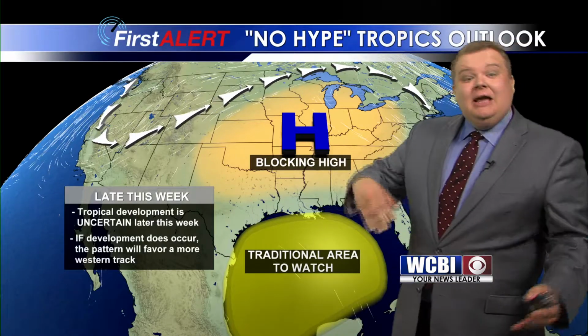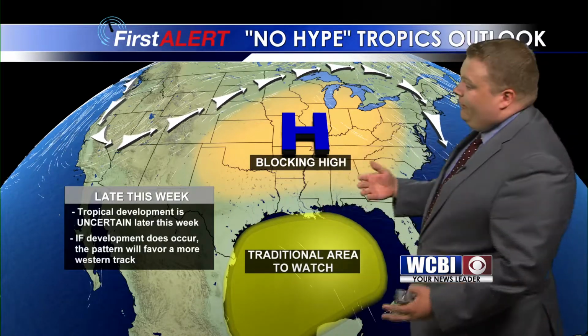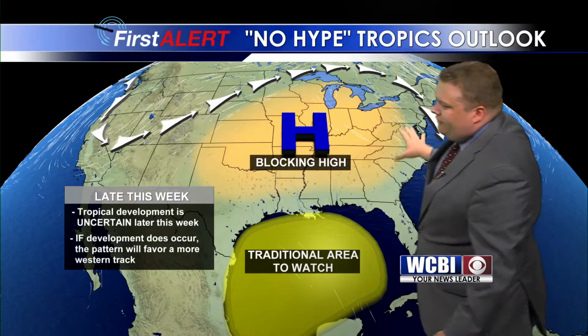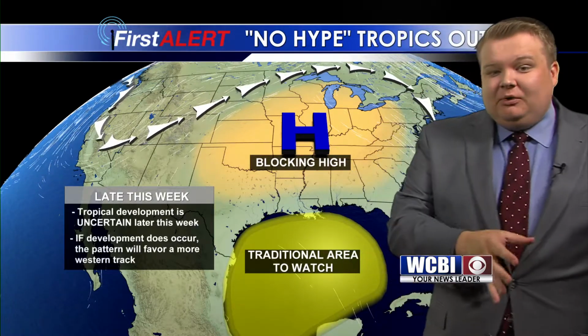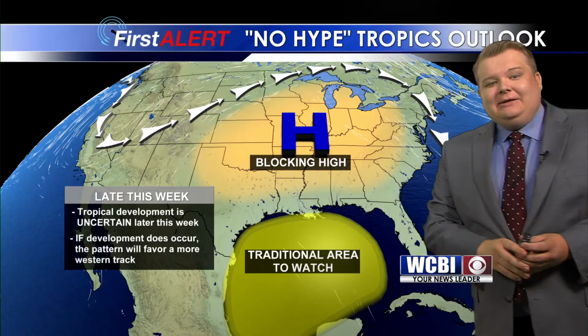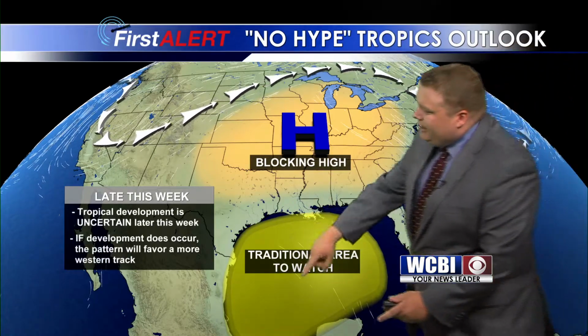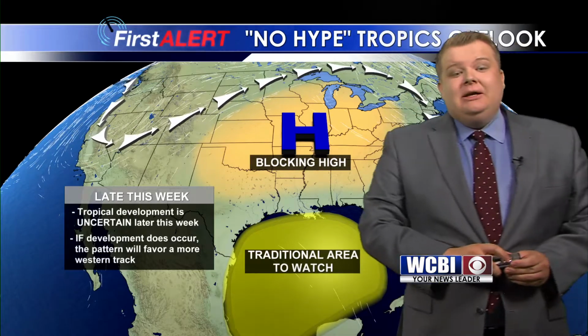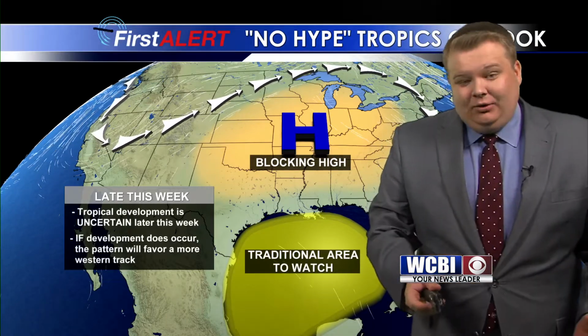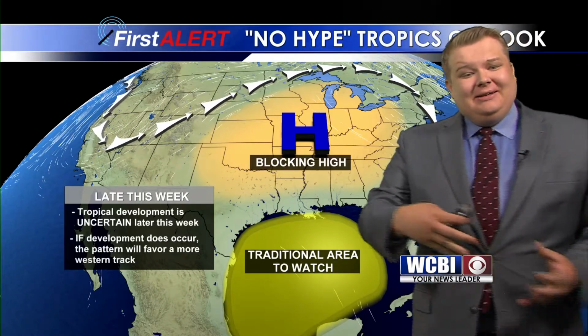So here's the setup as we head towards the end of the week as far as the Gulf of Mexico is concerned. We've got a big ridge of high pressure across the central United States, and typically when we see that in tropical season, we look to the south, and traditionally, if something was going to form with this kind of a setup, it would form in the western Gulf of Mexico. Is something going to form? We don't know yet, and quite frankly, at this point, it doesn't look overly likely.